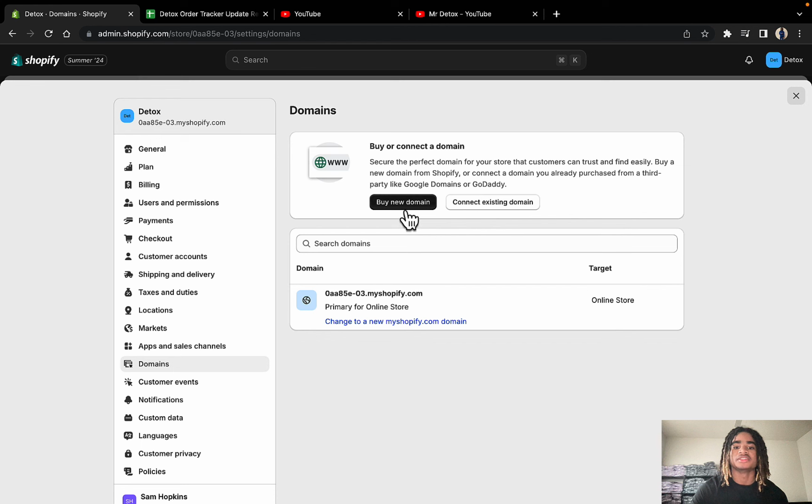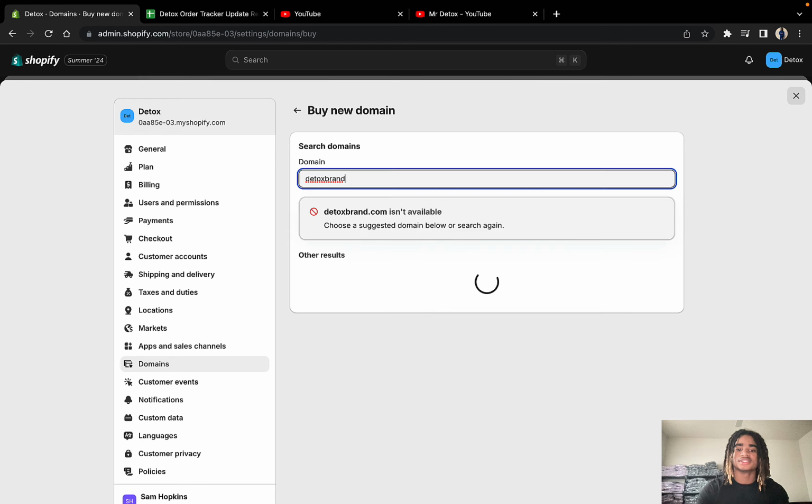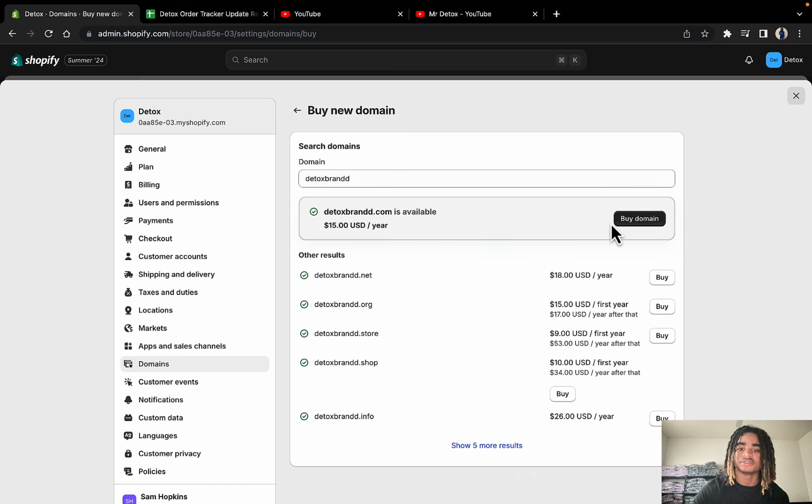We're just going to click buy new domain. Type in the domain that you want. I'm going to just do detox brand. And then as you can see right here, it says it's available and it's $15. And once you buy it, they'll set up everything for you. It'll automatically be connected to your store.